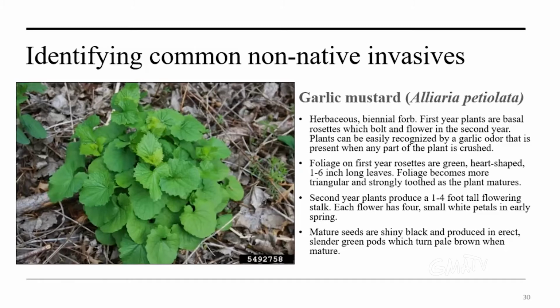Okay, so those are all the plants that I was going to go through on this call today. But as I mentioned previously, those are the ones that you're most likely to come across in northern Vermont. And so good to keep your eyes out for them. And as I mentioned before, vtinvasives.org is a great place to go for more information.